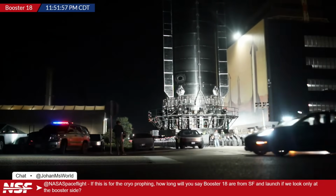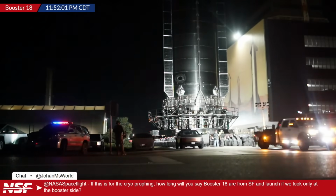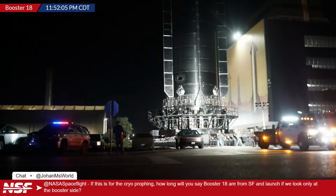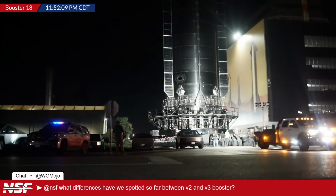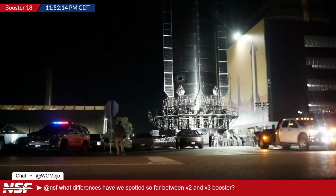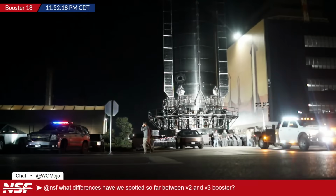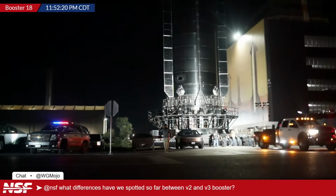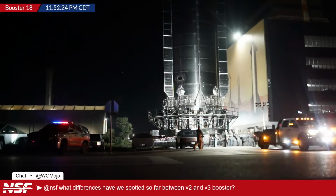All right, now we've got a lot of questions coming in here about what sort of differences we've seen, Ryan, between version 2 and 3 of Booster. I think we'll get a lot revealed to us here tonight and moving forward, but there are quite a few. Oh, there's a lot. For one, we can even look at it right here. You can look at the aft of the booster. It looks a lot different.